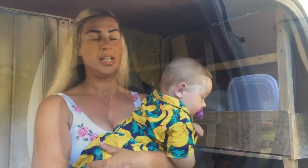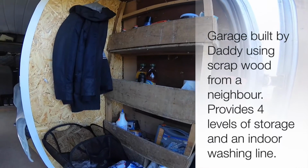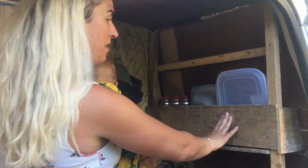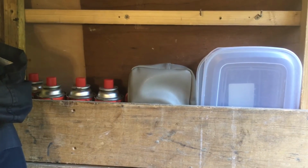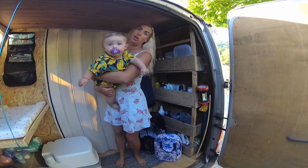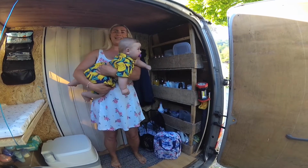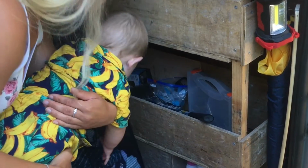Welcome to our garage. Nathan created this wonderful bad boy, and one shelf is for the gas canisters, another shelf is for toiletries and cordial and toilet roll, very important, and the bottom shelf is for Daddy's toolkit. Here, eat Daddy's tools, it'll annoy him.